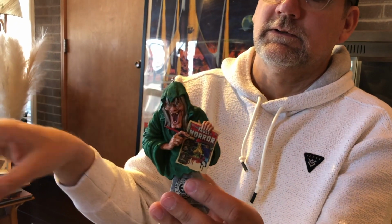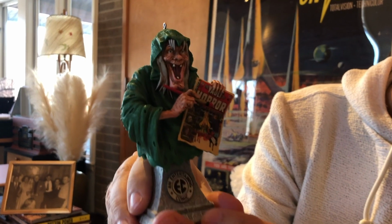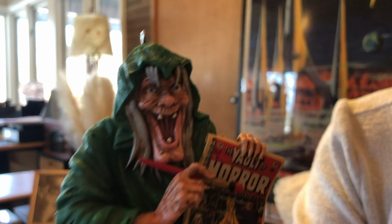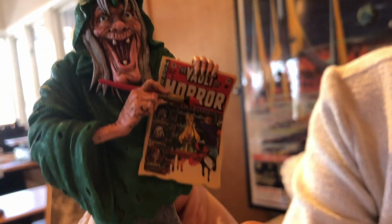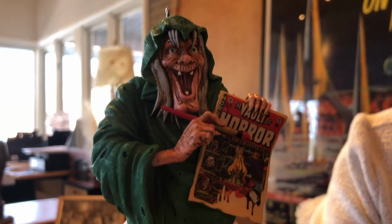This is the Vault Keeper, who was the host of the Vault of Horror. And a fun little aspect of these is I wanted each one to tell a bit of the story of the history of EC Comics. So the Vault Keeper here has a bewitched paintbrush and is painting the front cover to a holiday EC comic.